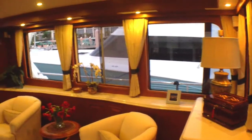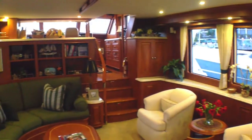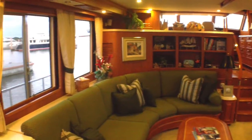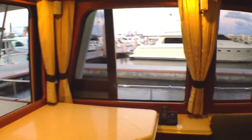In here there's a wine cooler, there's a TV on electric lift. We'll operate that in a couple of minutes here. But there's some windows on the port and starboard which open. There's some netting across there to keep all the bugs out. That's the one that we're looking at right there, and there's the same on the starboard side as well.